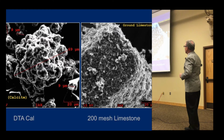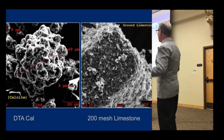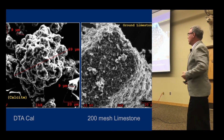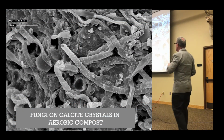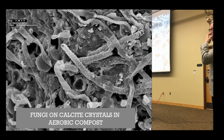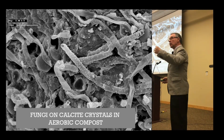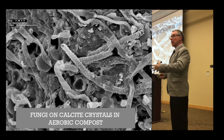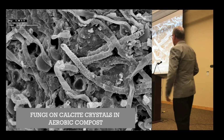And these little tiny specks here are just dust. Everything else is just rock. And that's limestone. A lot different than biogenic calcite. So the chemistry is the same, but the structure is totally different. It's a polymorph. And I mentioned this one earlier. This is calcite on fungal hyphae. The point of this slide is that in natural systems, like this compost sample, if you pull a compost sample out and look at the fungi in there, it's going to be associated with something that occurs naturally, calcite in this case.